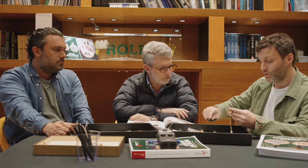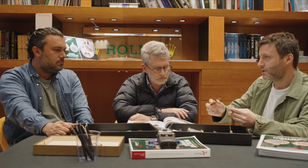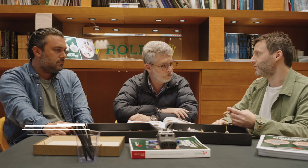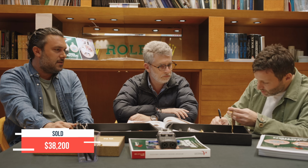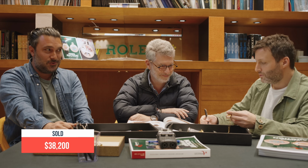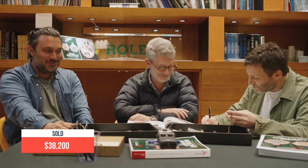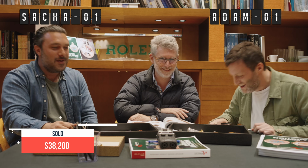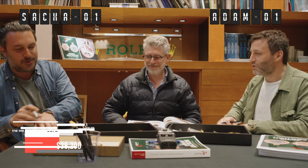Okay, I'm going to go on this one, lot 96, all in $38,000, which I think is crazy because this watch should be double that. I will say $35,000. I think we need to change the process a bit. I'm going to fold over the paper. I swear to you, I was going to say 35 before you. You know what? I'll write mine down. Yeah, you will write down and then you'll tell me.